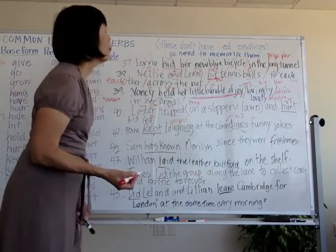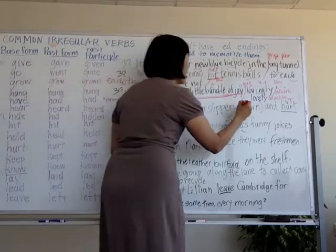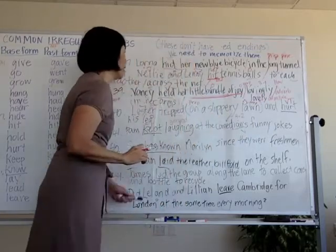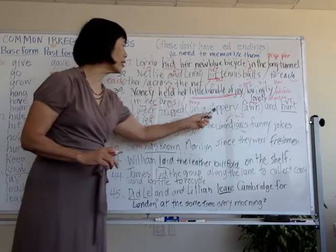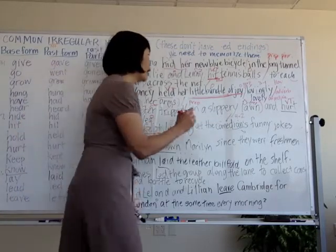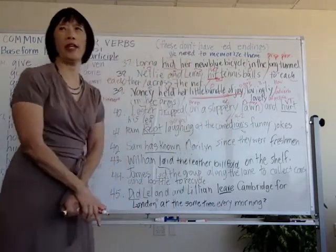Lawn. Lawn, right. This is the object of the preposition, not the object of the verb. So on a slippery lawn. Slippery. Remember, this is an adjective. So this is an adjective. A-D-J. A-D-J. Yes.